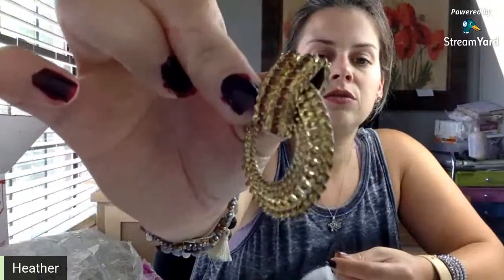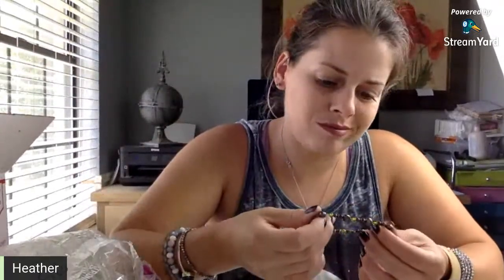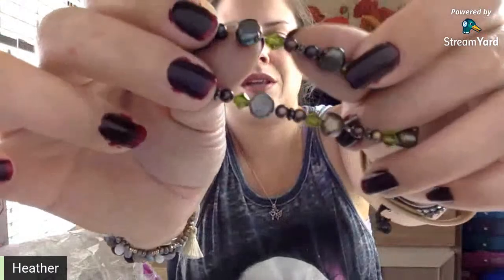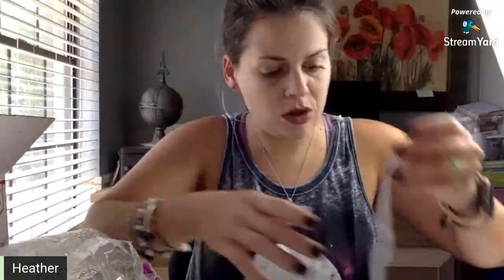Brown rhinestones in there. They look glass. Really nice. These are some of those real, I don't know what you call them, freshwater pearls or whatnot, but they are bumpy and they look real. Not sure the real terminology for those pearls.